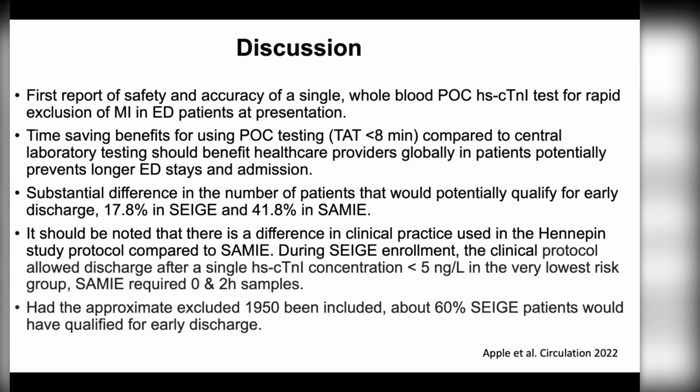We reviewed almost 1,950 patients that went home in the large data set that we enrolled patients for our studies. If I looked at those, and we just got done with chart reviews, if we actually had a 2-hour sample on those single sample rule outs, we would have had about a 60% potential discharge rate based on that. So they've been a very powerful tool to rule out.